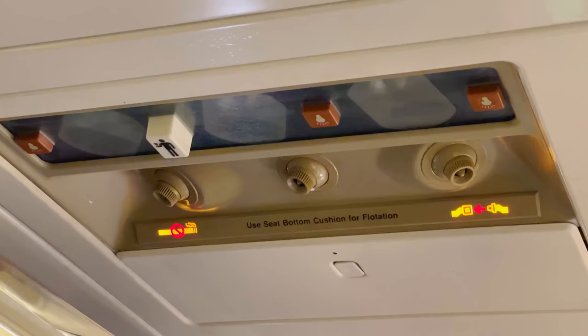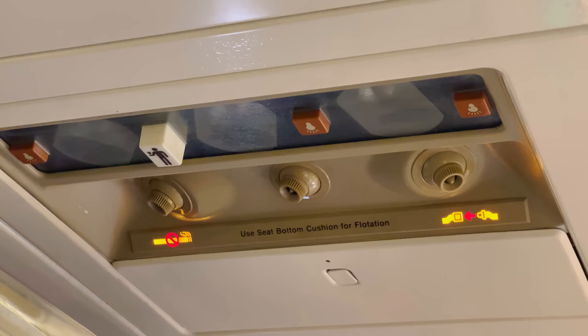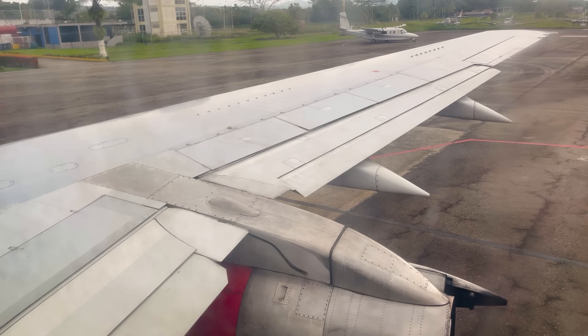Look at those old overhead panels. It's like flying in a museum. And now we're off to Caracas. I'll shut up now so you can enjoy the exhilarating sound of the engines.